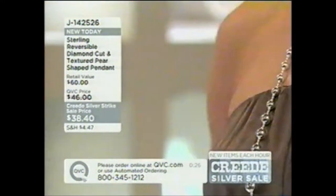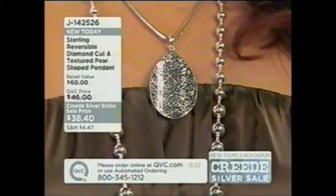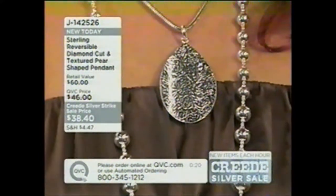Because so many times you're going, you know what, I want something wow, and I want something different, and I want something that's really going to get people's attention, but I don't want to have to spend a lot of money. I don't want it to be fashion jewelry. I want it to be fine jewelry. Sterling silver is such a great way to go in the world of jewelry. It's important. It's special. It's that precious metal, but it's not going to break the bank, not the way it would if it were gold. I love gold, but if I were going to get that piece in gold, I would have to spend a lot of money. If I were going to get it in silver, it's $38.40.